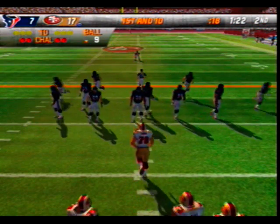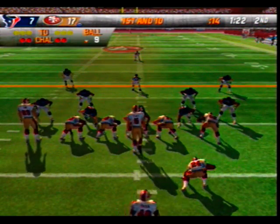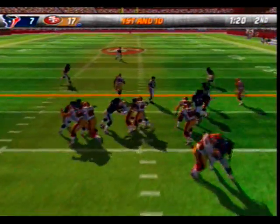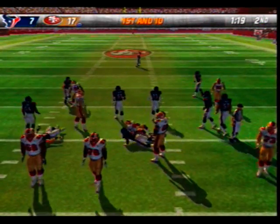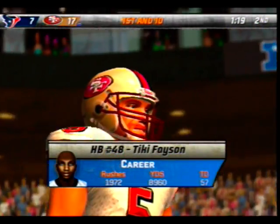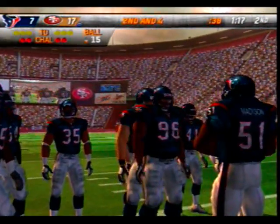First and 10. Ball on the 9-yard line. All right, here we go. Let's go now. Hands it off. Number 94 comes up to make the play at the 15. Number 48 kept his legs moving, gets 7 hard-earned yards.